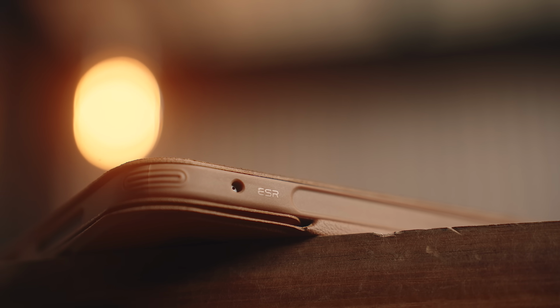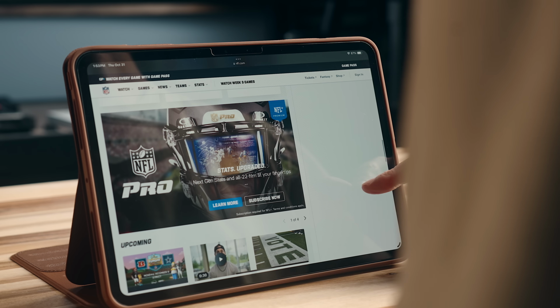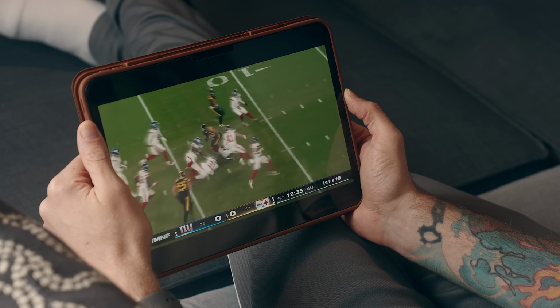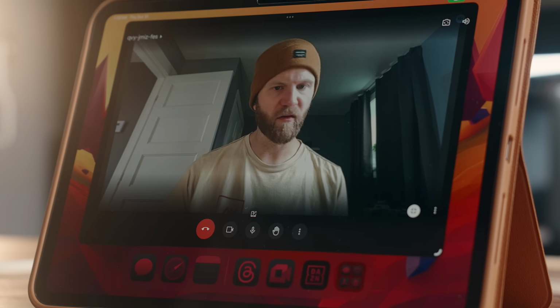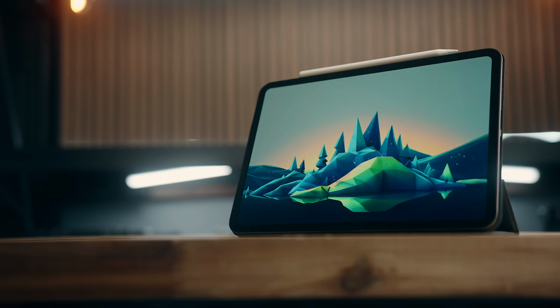I would say 99% of the time, that kind of case is really all that I need because in most situations, a physical keyboard isn't necessary. When I use the iPad Pro, I would say I spend the majority of my time consuming media, taking calls, or using it casually around the house. And for that, it's been outstanding, largely because of the display.